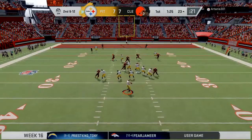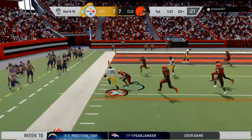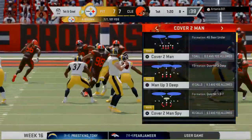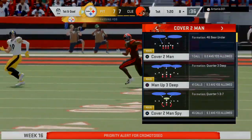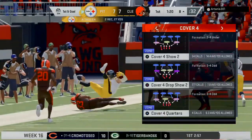Here's Brown. From the gun, he'll throw. That's complete to the receiver, Thielen. The passing game in rhythm right now for Pittsburgh. There's another first down. First and goal at the 8-yard line.